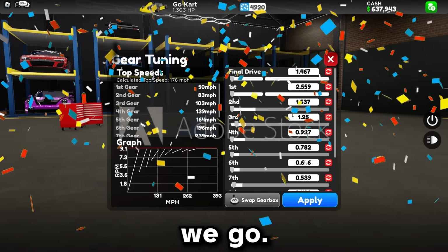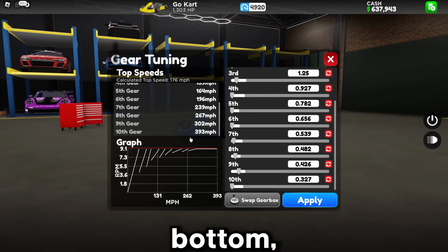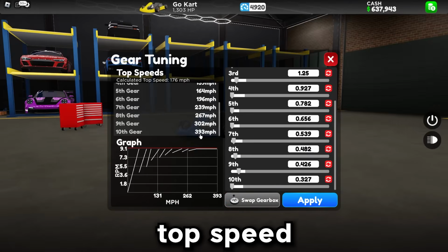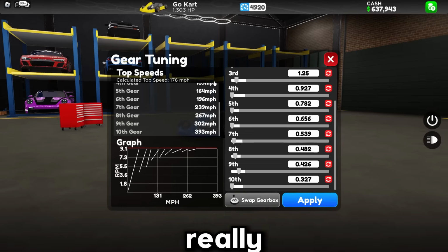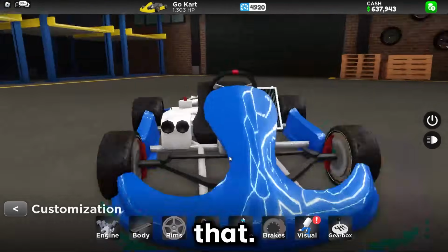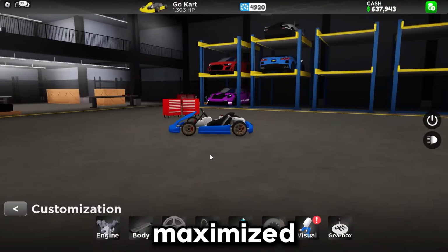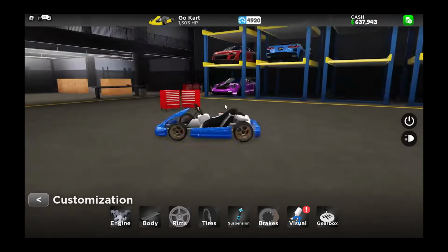There we go. We have all of our gear tunes down. Now, if we scroll all the way to the bottom, our 10th gear, we have a top speed of almost 393 miles per hour, supposedly. It doesn't really quite get up that high, but I mean, it could, I guess. Look at that. Now our go-kart is fully maximized.